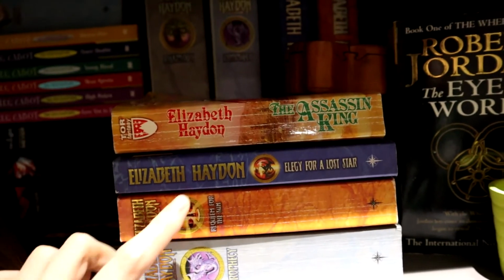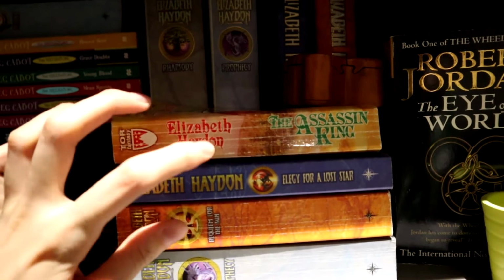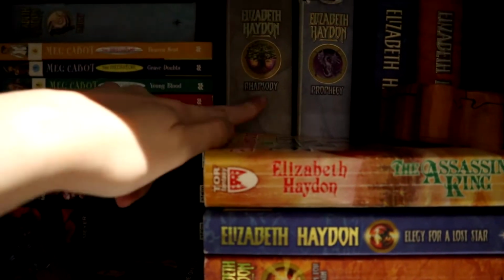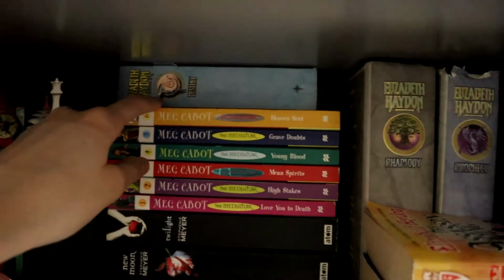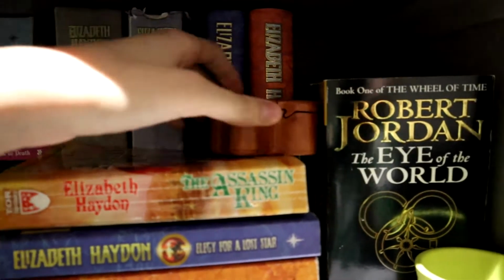I then have Requiem for the Sun, Elegy for a Lost Star, and The Assassin King, which are books 4, 5, and 6 in paperback. And then back here I have hardback copies of Rhapsody and Prophecy. I only have a paperback version of Destiny because I haven't been able to find a hardback copy.